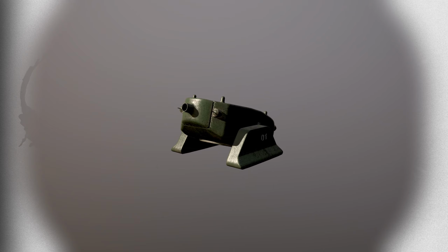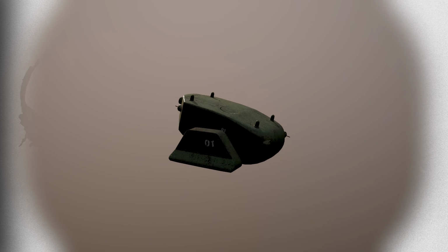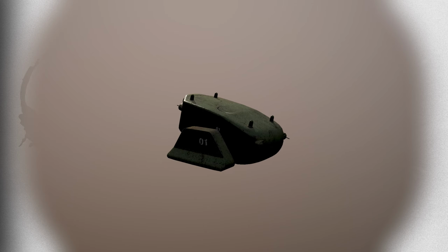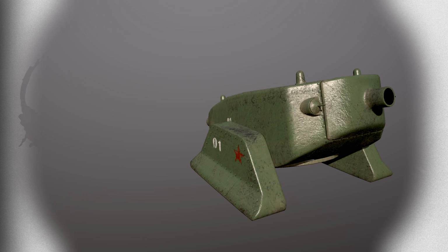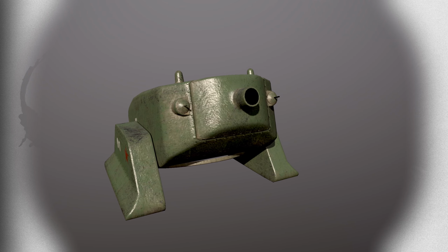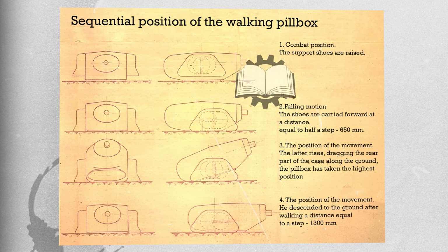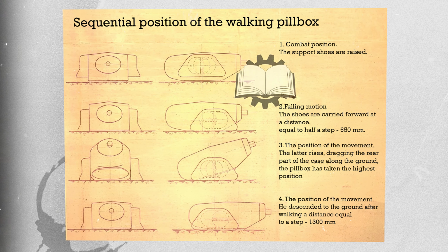There was a 76 mm cannon mounted inside, and a DT machine gun was mounted on the right side. Two more DT machine guns were in ball mounts at the stern of the structure. Approximate ammunition was 70 to 100 shells for the gun and 5,000 rounds for the machine guns. Access to the bunker was through a hatch on the roof. It was supposed to be powered by a GAZ-11 engine.